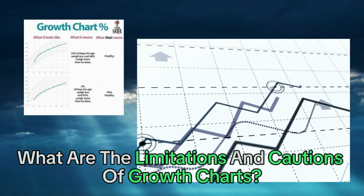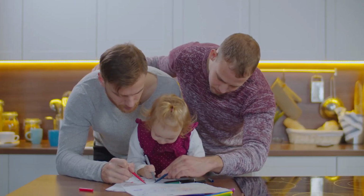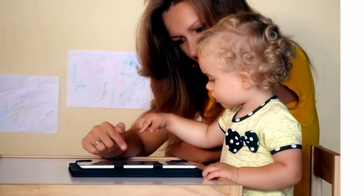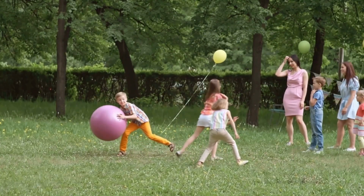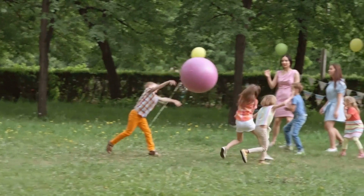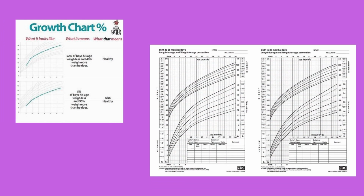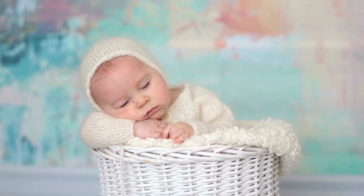What are the limitations and cautions of growth charts? Growth charts are useful and helpful tools, but they are not perfect or definitive. They have some limitations and cautions that parents and health professionals should be aware of and consider when using them. For instance, growth charts are not intended to be used as a sole diagnostic instrument, but rather as a part of an overall health assessment for the baby.